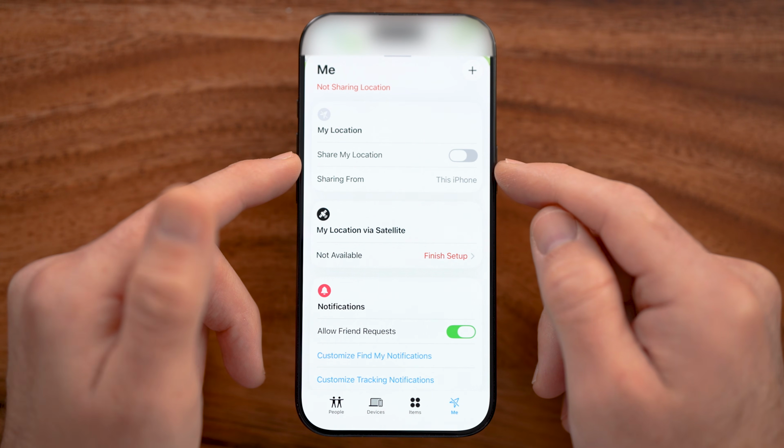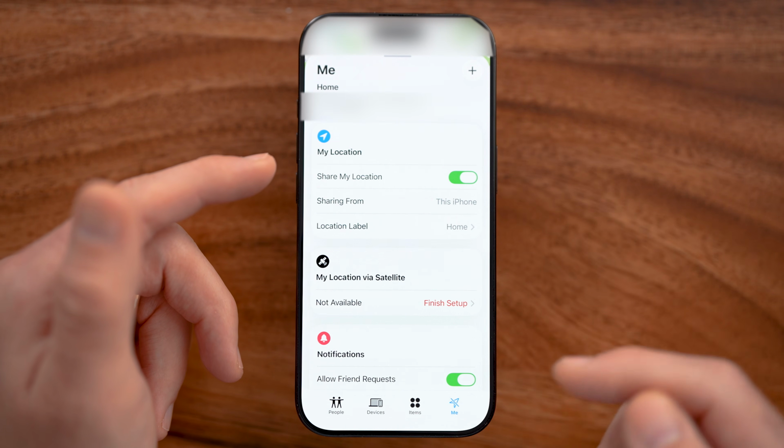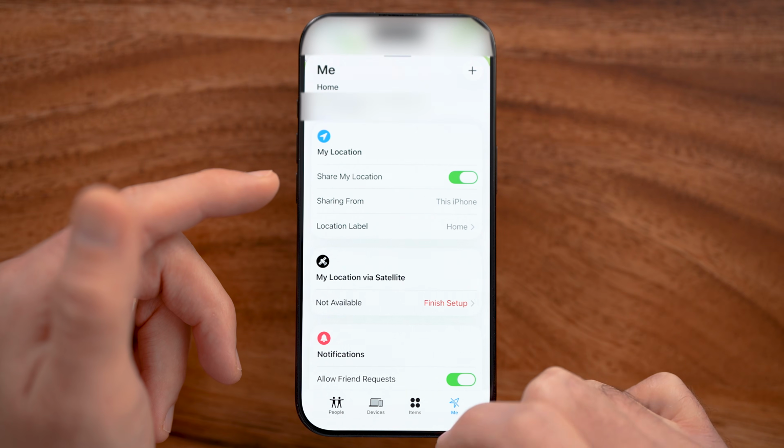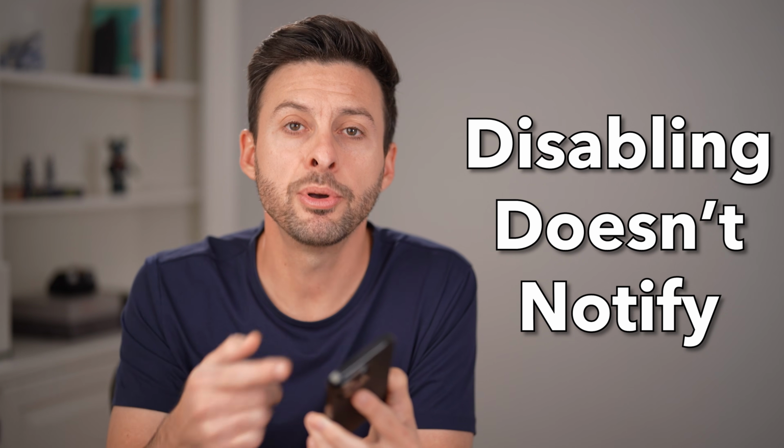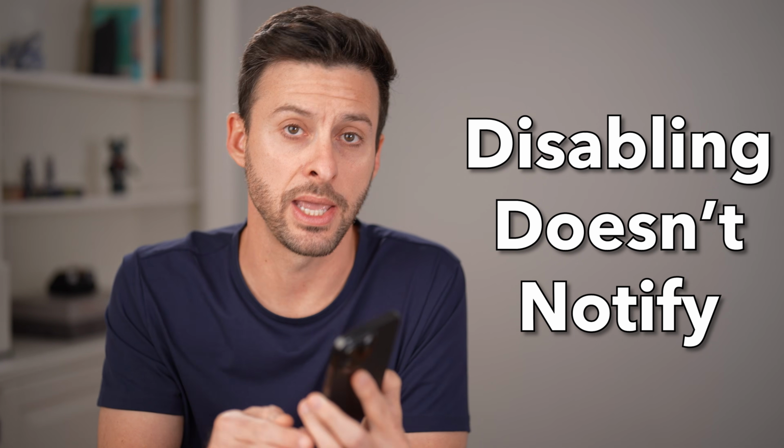And then when you're back and you're good to go, you want to share your location again, you can turn this on. If you disable location tracking, they won't be notified that you've disabled it, but you'll no longer show up in the Find My app.